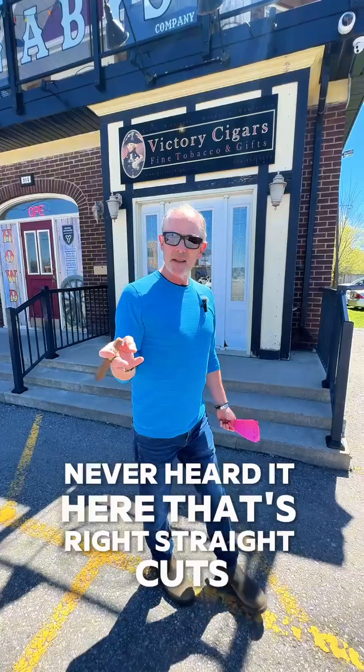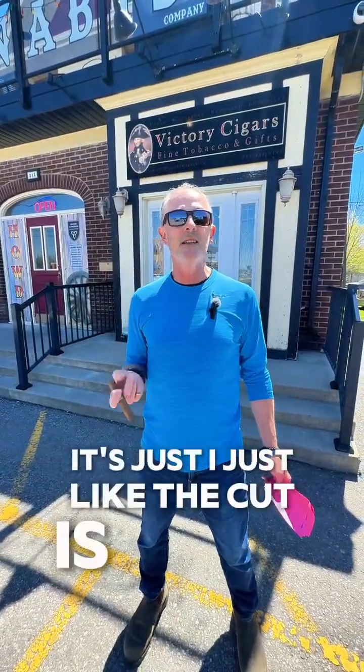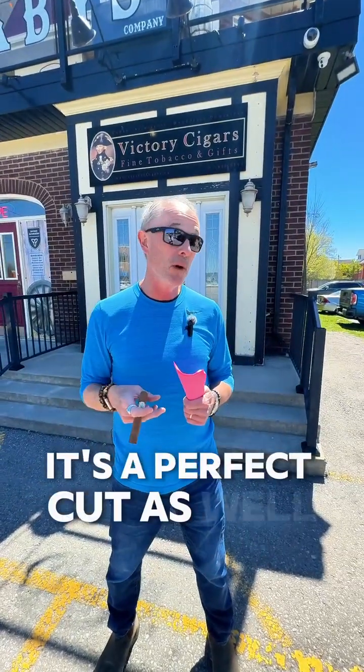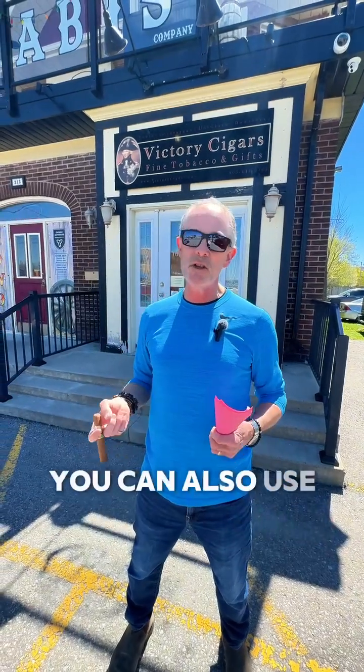Straight cuts, my favorite personally. I don't know why, I just like the cut. It's the V cut. Yeah, I love the Calibri V cut. It's a deep V. It's a perfect cut as well. We talked about this many a time, but it works well for me. You can also use a punch.